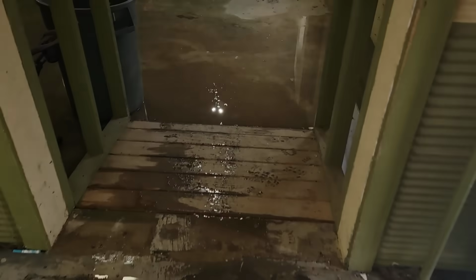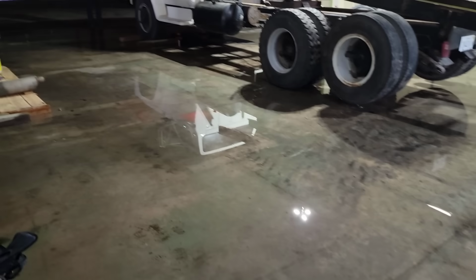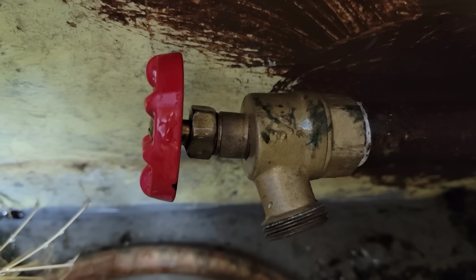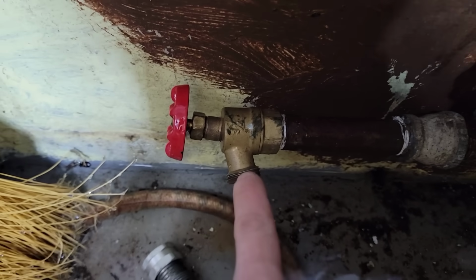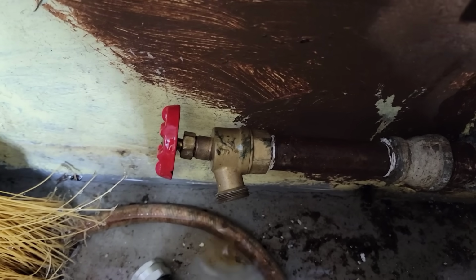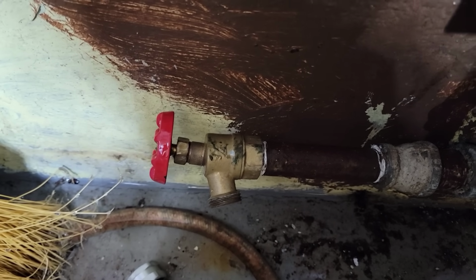Well, it's always something. Water line broke inside of the shop today. That is so cool. Man, this was going on a long time. So the valve here failed, but the weird thing is it's the winter time and I had the water turned off. So now I'm confused.